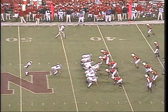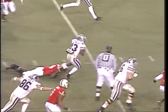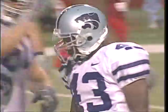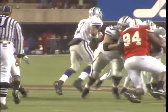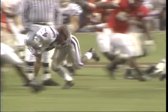So great tradition. 2nd and 6 from the 42. This will be Sproles left side, 40, 35, down to the 30 is Darren Sproles before he is pushed off his feet. Wildcats moving from left to right here. Bernard Thomas makes the tackle for Nebraska, but a big gain there.